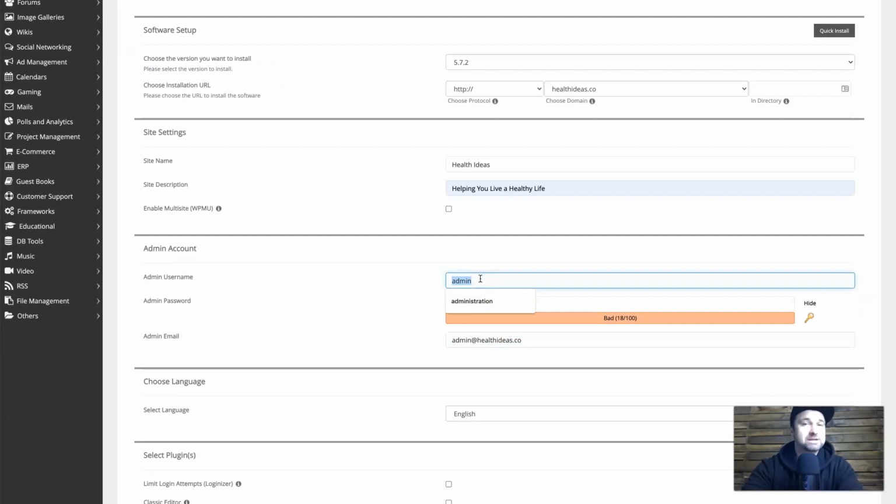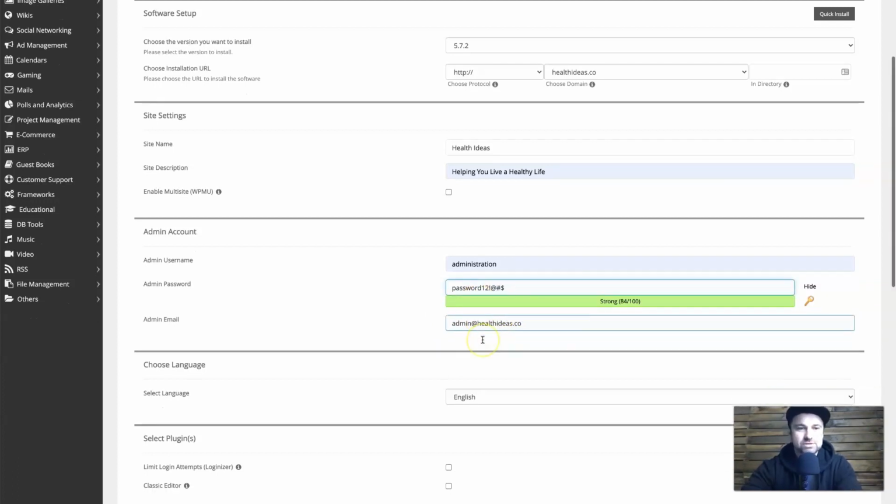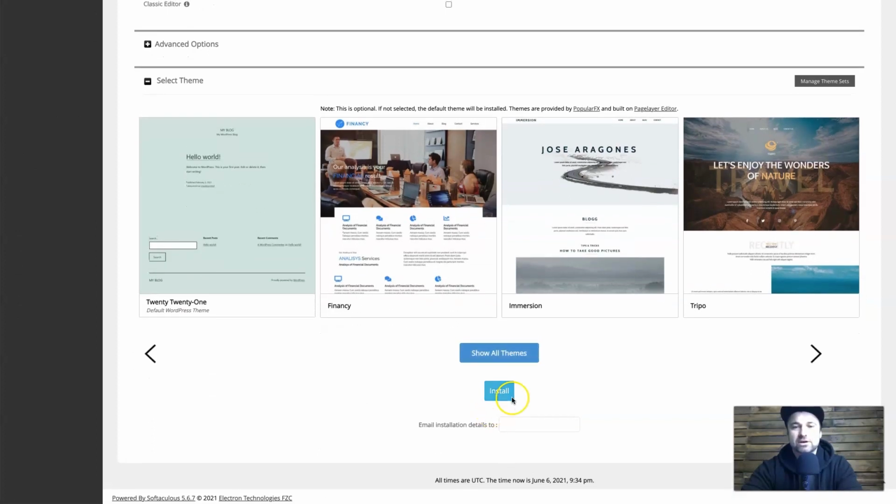And you want to choose your administration name. So I'm just going to put administration, password. You obviously want to put in a password. I'm going to actually be deleting this account afterwards because I have a separate one where I'm going to be hosting my websites, just obviously for security reasons. And then you want to put in your administration email address, right? Then you want to come down and go ahead and click install.